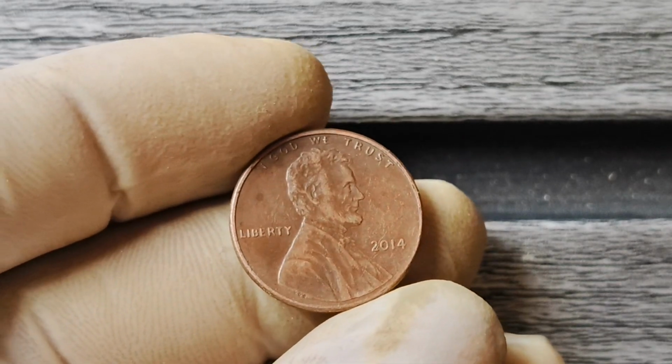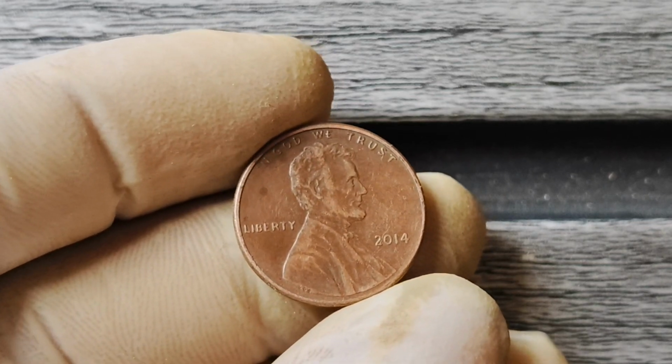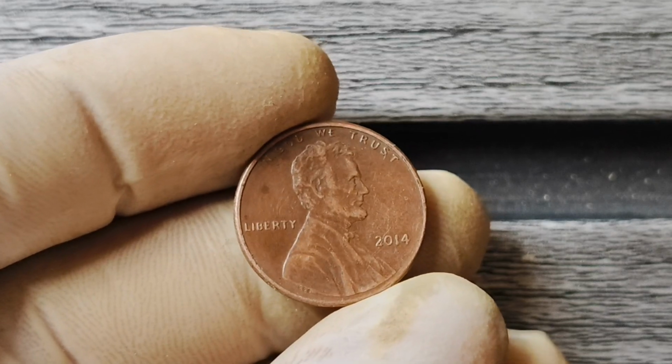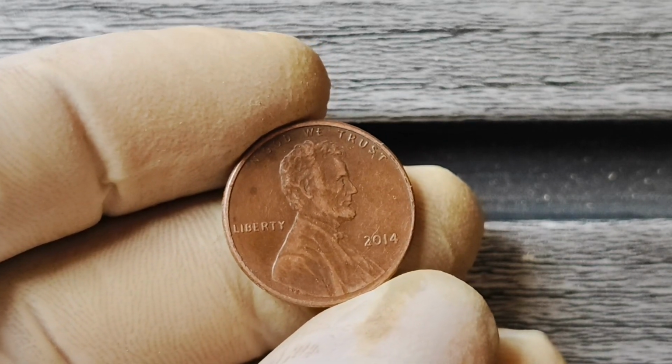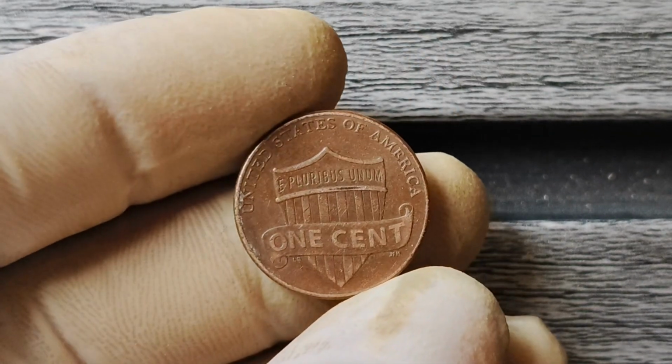Not too bad. Look for doubling in the lettering, misalignment, or an odd strike. Some of these error pennies have a different metal composition, making them slightly heavier or lighter than normal. But if you happen to find one, keep it safe. The better the condition, the higher the value.